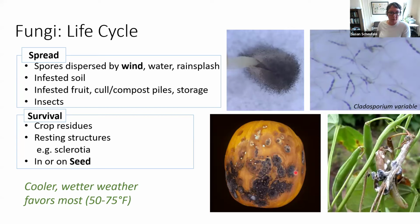There are soil-borne diseases that can be spread through soil. They survive in the crop residues typically better than bacteria, and sometimes they have special overwintering structures that can help them live for a long time. So again, in the case of white mold, these black sclerotia, as they're called, are just hard structures that allow the pathogen, the fungus, to survive for 8 or 10 years in the soil and emerge when conditions are favorable. In general, fungi are a little cooler, but they still need a lot of moisture.